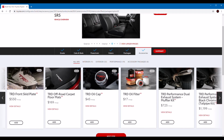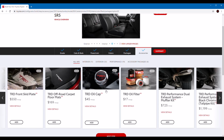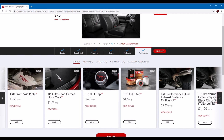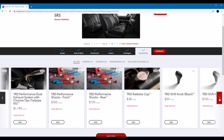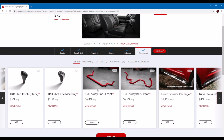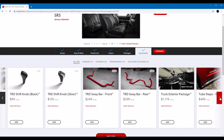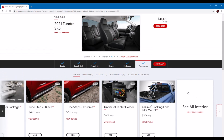There are some other TRD Pro type accessories here, like skid plate and oil cap. These likely won't be offered right off the bat. Same as the TRD Performance Dual Exhaust, it wouldn't be offered because I don't expect the TRD Pro model to be offered in the beginning. So the rest is pretty simple here. Again, these are all TRD accessories. They won't be offered in the first year. So I should say TRD Pro accessories won't be offered the first year. So it'll be pretty interesting to see. That's all of the accessories.